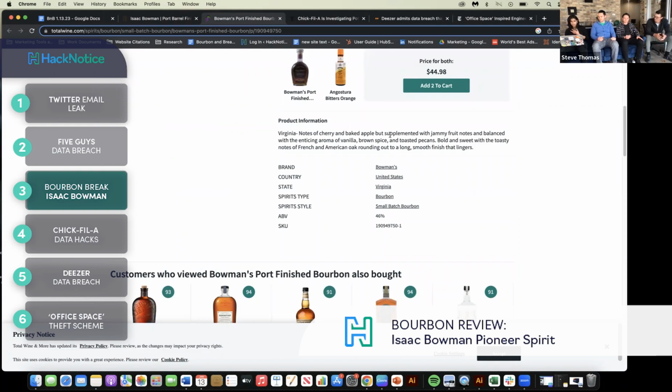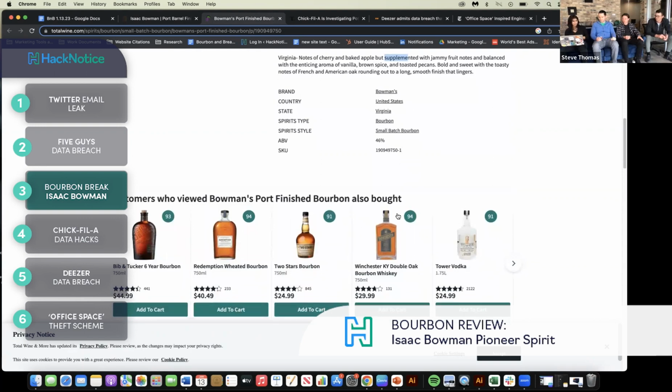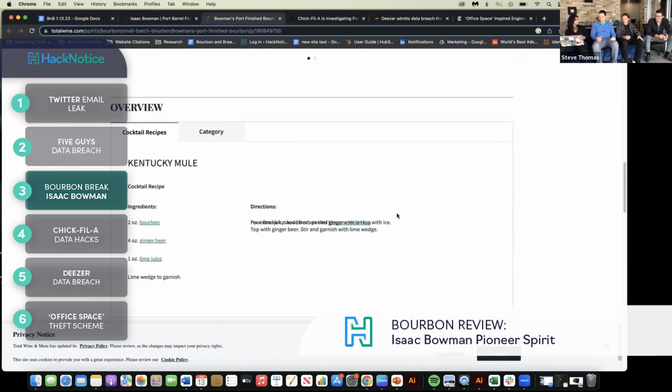They kind of supplement the summary saying that it's full of jammy fruit notes, balanced with the enticing aroma of vanilla, brown spice, and toasted pecans. Bold and sweet with the toasty notes of French and American oak, rounding out to a long, smooth finish that lingers. It says it's small batch bourbon, but I didn't really get that kind of feel from it. So what are your thoughts?